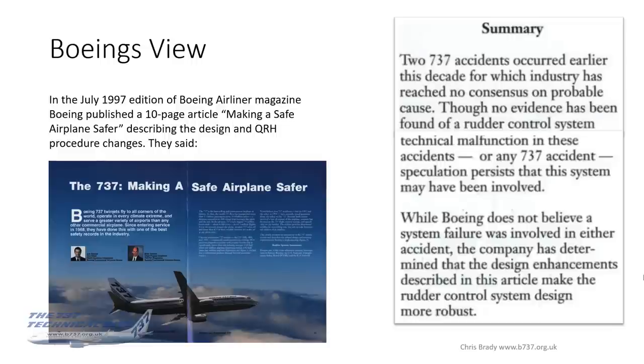There were two 737 accidents earlier this decade for which the industry has reached no consensus on probable cause. Though no evidence has been found of a rudder control system technical malfunction in these accidents or any 737 accident, speculation persists that this system may have been involved. While Boeing does not believe that a system failure was involved with either accident, the company has determined that the design enhancements described in this article make the rudder control system design more robust. Which is true. It certainly does make the system more robust, but really they had to do something. They were starting to lose aircraft all too often.